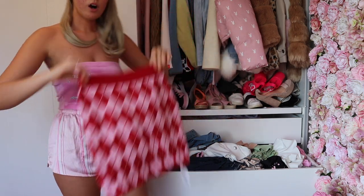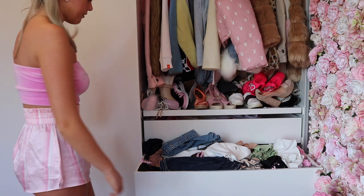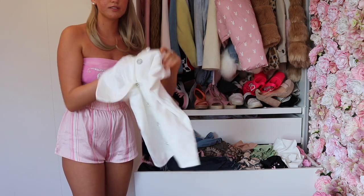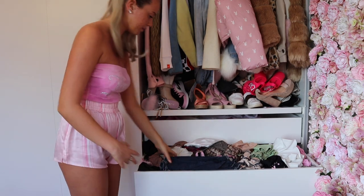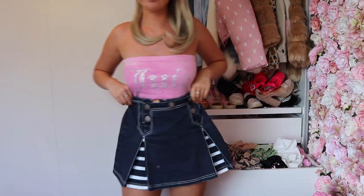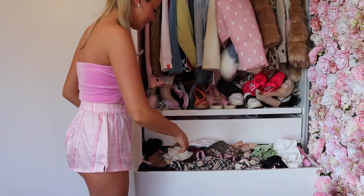With a set, I love it, but I'm gonna try it on because I don't know if the colour's gonna suit me. I'm out of breath. This I love, but it's just a bit long for my liking. The things I'm gonna keep, I'm just gonna throw over there because otherwise I won't know what I'm keeping or selling. This I got from eBay. It's from the 90s. I'm gonna keep that because I love it.